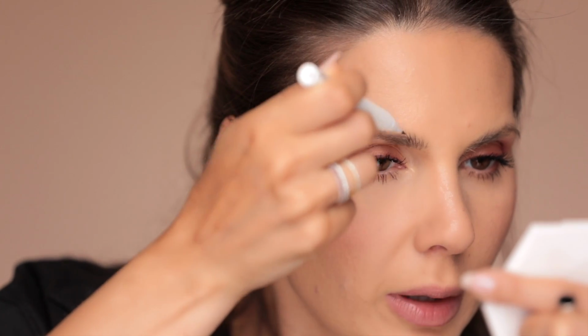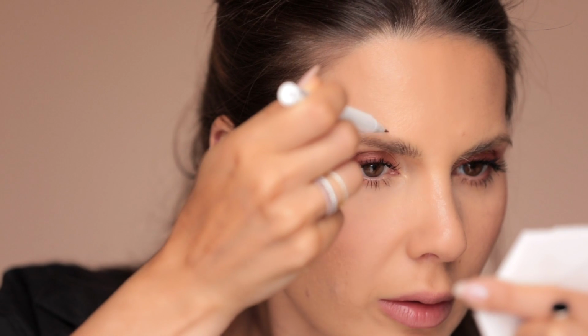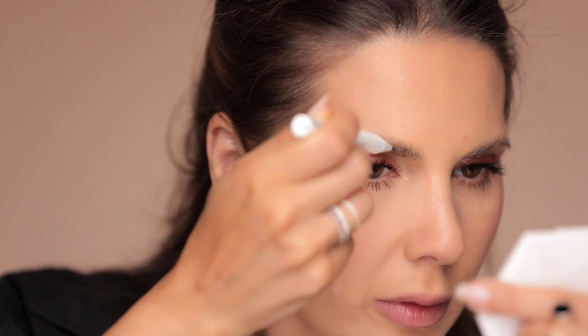I will quickly apply a little bit of my brow flick. This is a brow pen from Glossier, which I absolutely love.